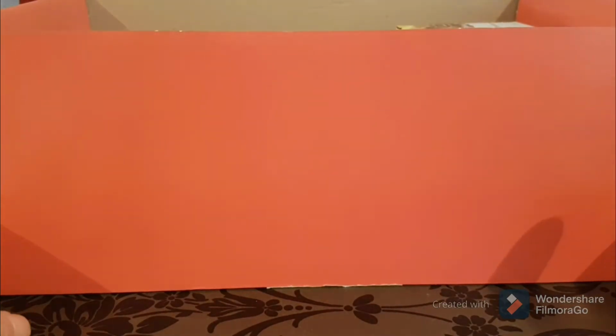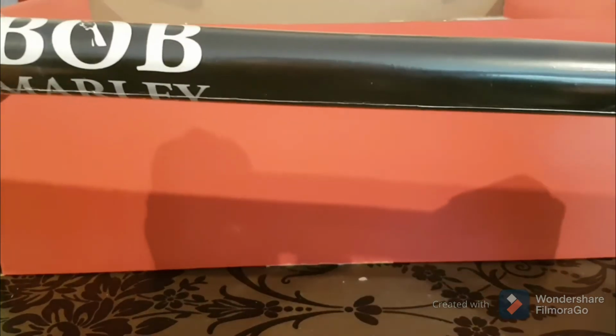Okay, let's open the lid. Okay, this is the first thing I've noticed. I'm not going to look completely inside, but I've noticed that this is a huge box, and you can see there's a lot of space. Let's go ahead and pull out our first item.